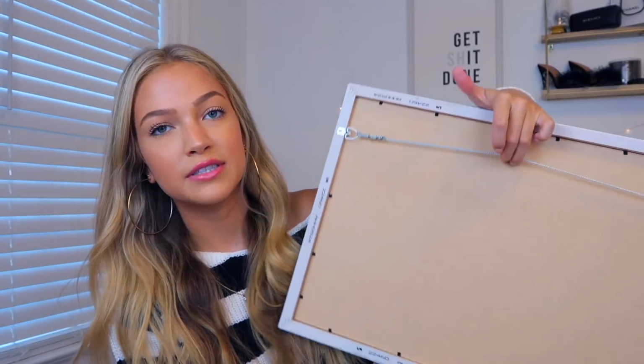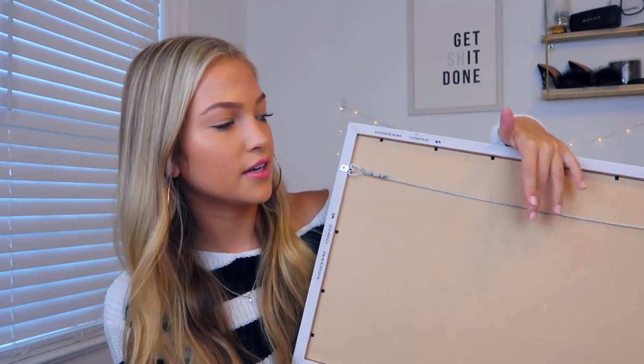All of their framed prints come with some kind of hook or string like this that makes it super easy to hang on the wall. If you're in a dorm room and you can't mess up the walls, you can use those command strip hook things and it's super easy. It'll take literally a minute. So yeah, and this one is the small size. There's also a mini, a medium, and a large size, I believe. So that's the small.